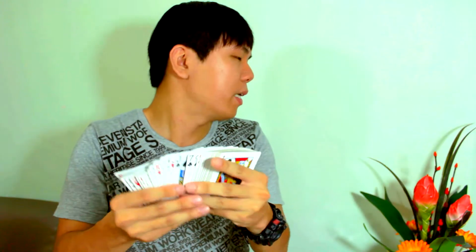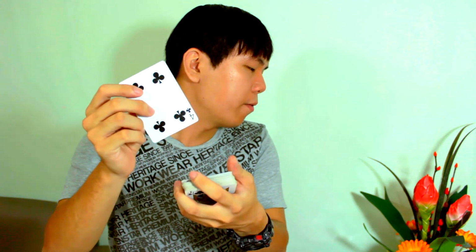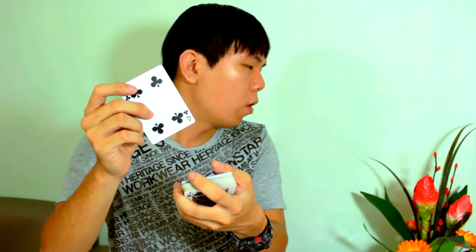Now just let them choose any card. So your audience picks out a card. When they're done with the card, in fact, you can ask them to cut the stack into half themselves and put the card down and close the stack up. So everything is done by them. Everything happens in their hands. I'm not looking at all. I have no idea what the card is up to now.